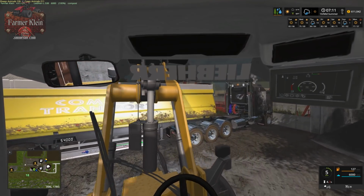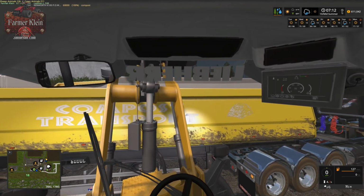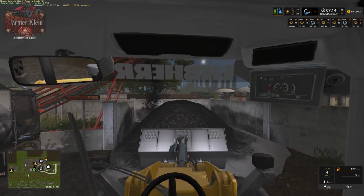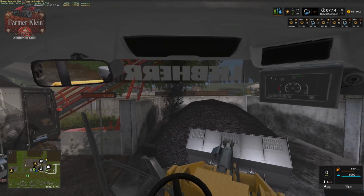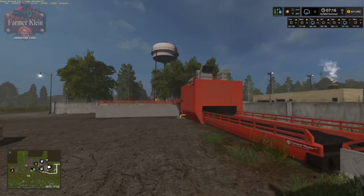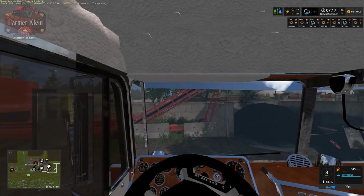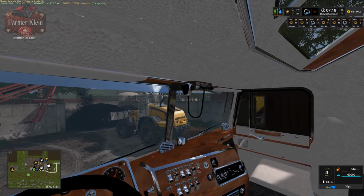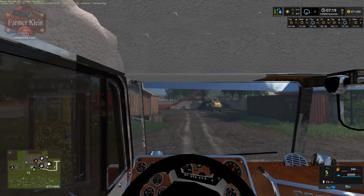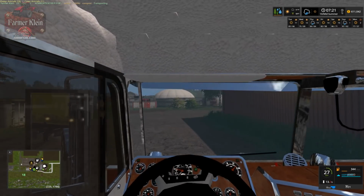This will do it. All right, now what we'll do is we will put our wheel loader back, fill it up, check the mirrors here. So we'll go this way, and let's take this road here.